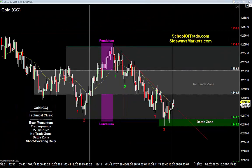So Nasdaq, very similar there to the S&P, looking for those bears to complete this run lower and then look for that short covering rally going back up to retest the high. How about some gold right now? Yeah, gold is bearish with a trading range, a pendulum swing, and a resistance trend line on the chart tonight. The bears certainly have momentum on their side, but they've completed the pendulum swing.